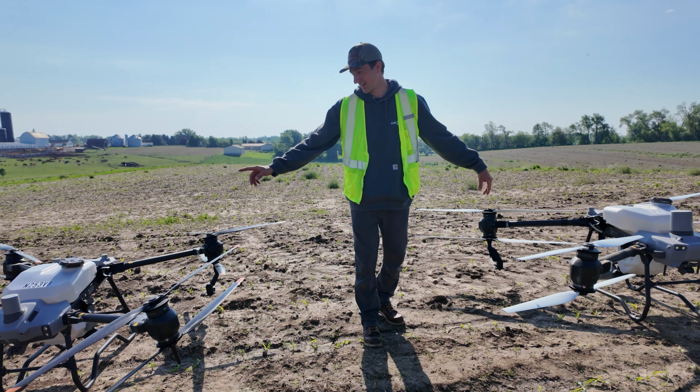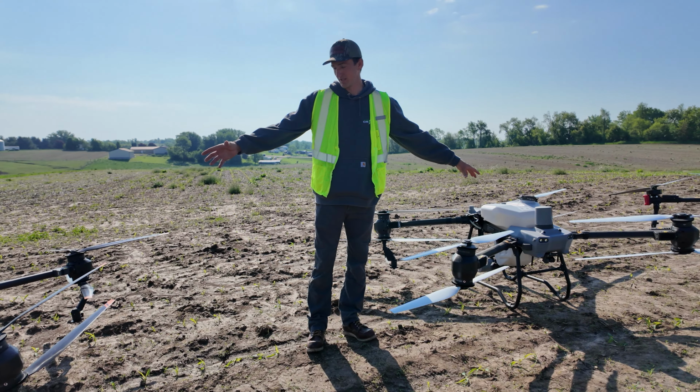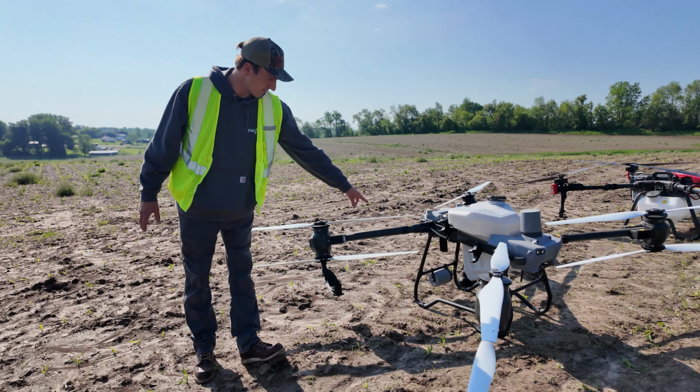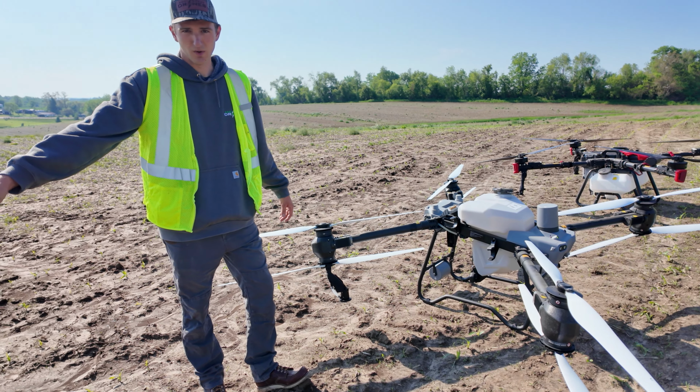But the important things are bigger radar. This omnidirectional in the front is probably 2 or 3 times the size as the T40. That's going to give us better obstacle avoidance. On the back, you can see there's another Omni mounted on the bottom landing gear, as opposed to just a square radar over there.